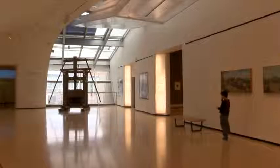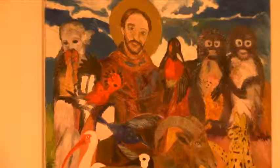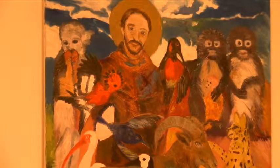Every 3 or 4 months we change out the art. That is so that every time you come and visit, you'll have a new experience. It may be arts from another country, it may be arts from a different style, it may change history. Every single time it's new and fun.